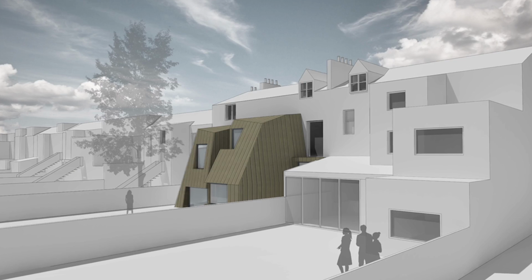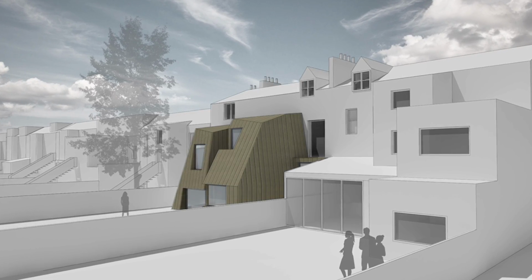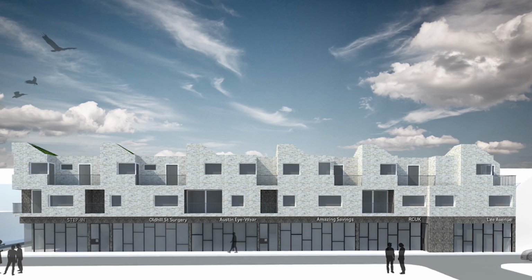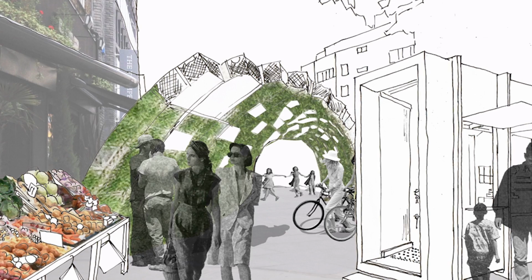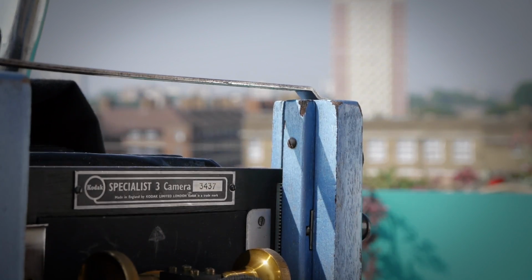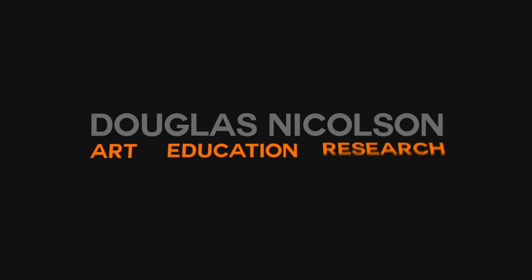We are a Hackney-based architectural practice. We form the whole part of the practice, doing projects all over London, all over the world, and in different subjects, such as architecture, master planning, urban design, and installations. The question whether I'm an artist or a designer, I'm kind of unsure. I like the mix of art, craft, and science. And on my card, it's art, education, and research.